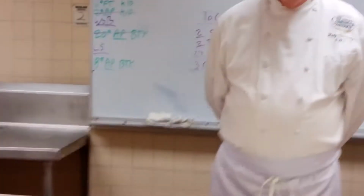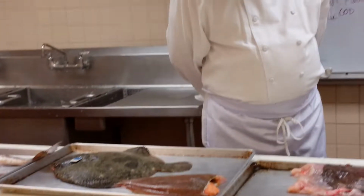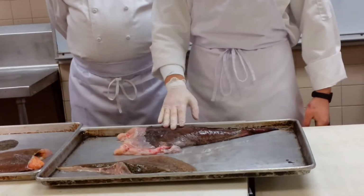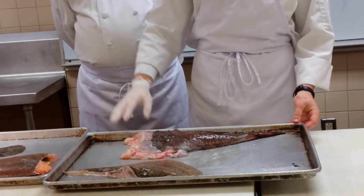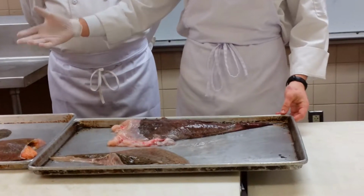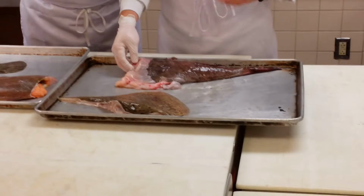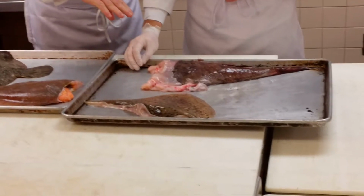Come on, Maureen, you gotta make me proud. One of you, anyway. This is the miscellaneous section or tray. What puts it in the miscellaneous is the fact that it doesn't meet the qualifications of being in the other categories. The bone structure is cartilage. It doesn't actually have bones inside.